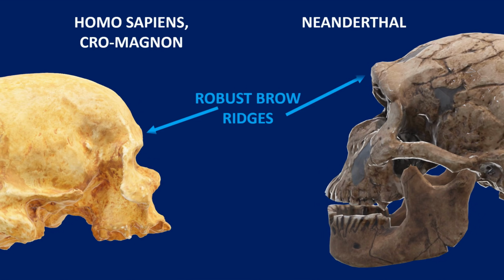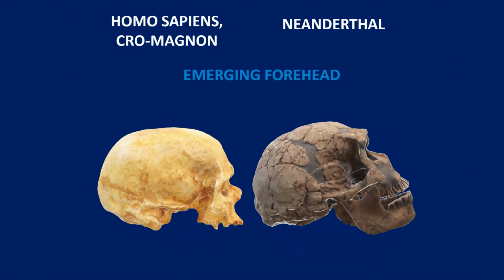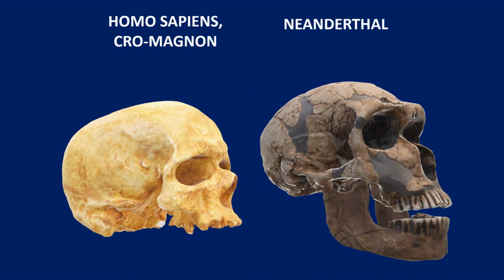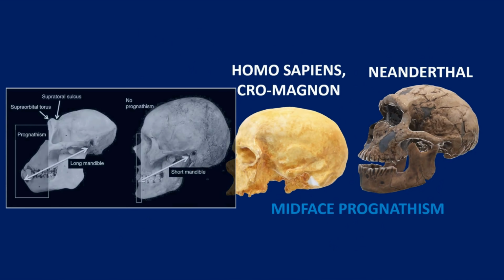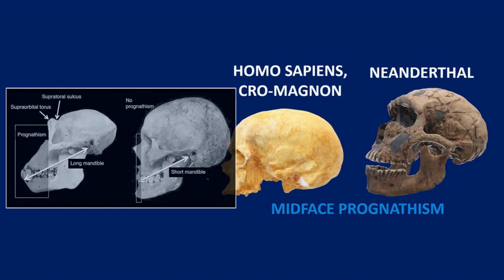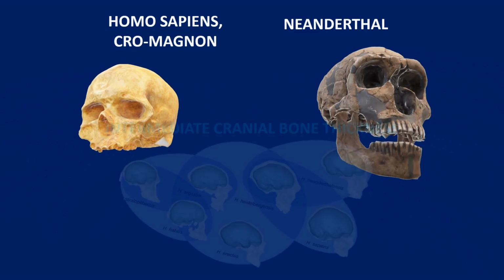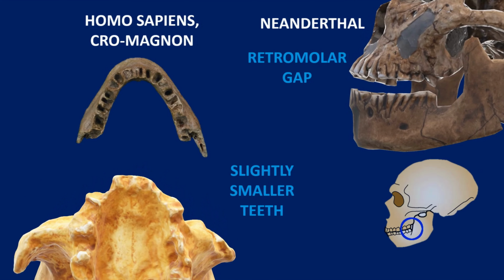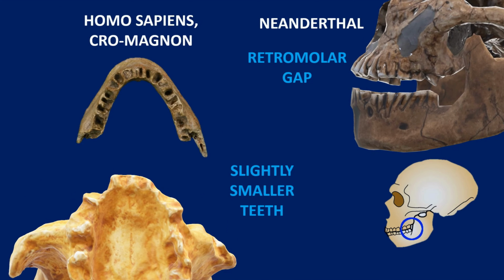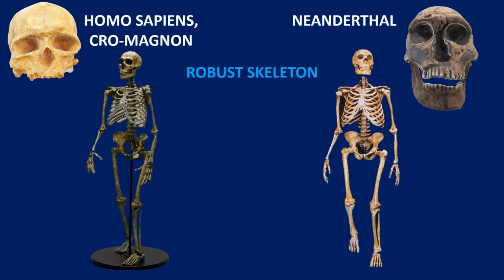They had robust brow ridges and pronounced facial features. They had an intermediate skull shape and an emerging forehead. They had wider nasal aperture and mid-face prognathism, which was particularly pronounced among Neanderthals. They had a projecting occipital bone, which was often called an occipital bun in Neanderthals, and they also had intermediate cranial bone thickness. They had slightly smaller teeth, with the front teeth still relatively large, with a retromolar gap in Neanderthals. They also had robust bones of their whole skeleton.